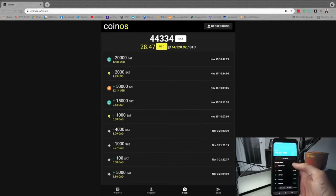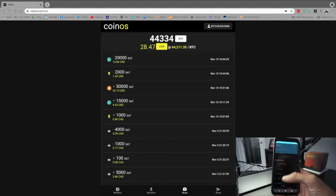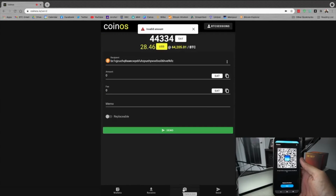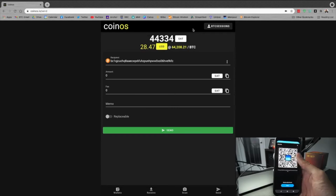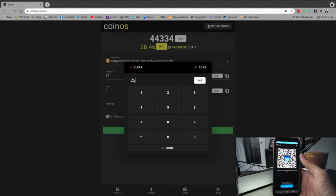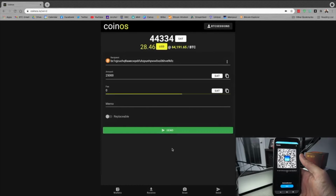Finally, let's go and send an on-chain Bitcoin transaction. So just here in Blue Wallet, I'm going to hit receive so that I have my address QR code pulled up. Then on CoinOS, I'm going to go down to scan once again. All right. It does say invalid amount up there, but that's just because I have to type in what I want to send. There was no amount put into the QR code here. So I'm going to do this for 25,000 sats, and I'm going to hit done.